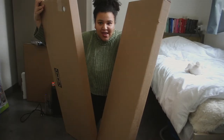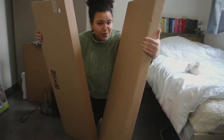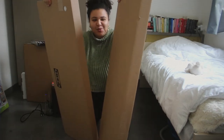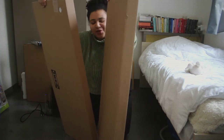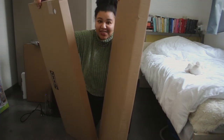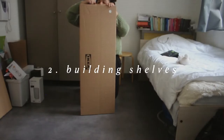So what I did instead is that I bought two that were half the size of the one that I wanted, so that when put together, they're about the same width as the one that I wanted. I'm hoping this will work out and I'm so excited to build this and start filling it with books. So we're just gonna put on either some music or some episodes of a sitcom I've already watched like 1,000 times, and let's get it on.